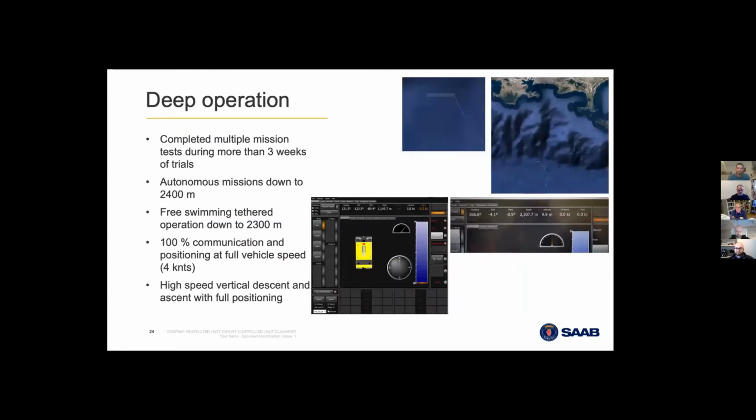Recently, we've been running both autonomous and tethered operations at 2,000 meters at speeds of up to 4 knots, whilst maintaining basic communications and positioning from the surface. The high-speed descent of this kind of vehicle is typically 3 times the speed of a winch, so operating without a tether can improve operational efficiency.